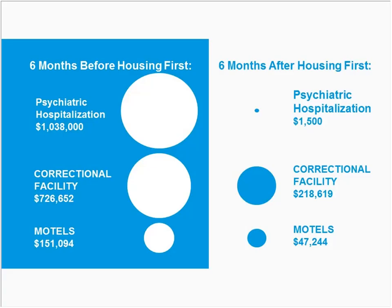This is a study that we took of 129 individuals that we were serving. We looked at where they were the 6 months prior to entering our program and then where they were the 6 months after. And as you can see, that's a dramatic cost difference on the health system and correctional system and emergency services system for the state of Vermont.